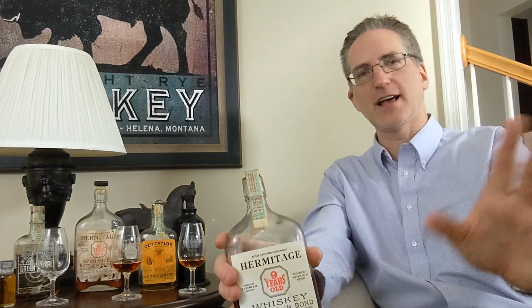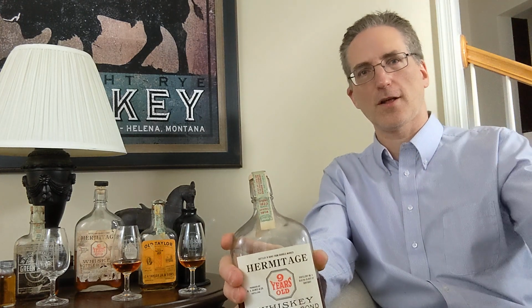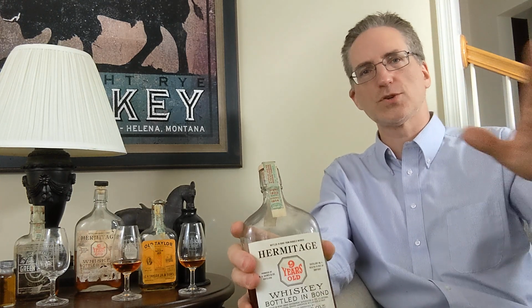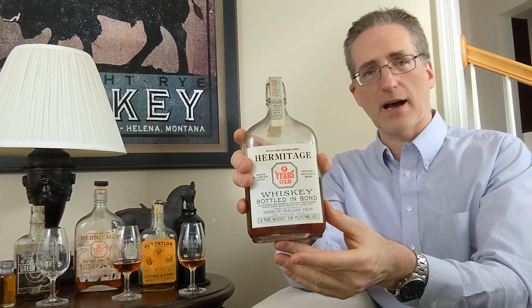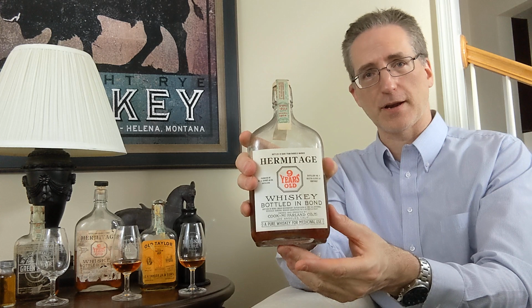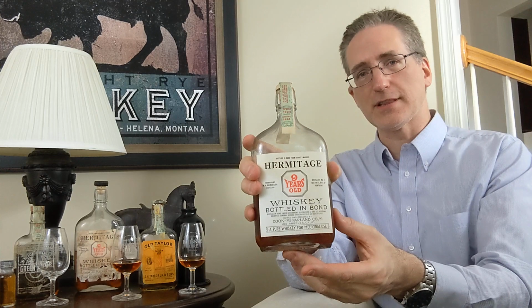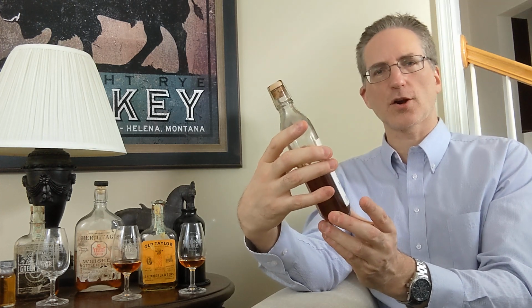Now, we talk about whiskeys like Jefferson's Ocean Aged at Sea and the Cayo and Madeira, and how you put them on boats to let them rock around and really get an extra push into that barrel. Well, imagine being on a 19th century, early 20th century train coming across the country. I can imagine that this whiskey rocked quite a bit before it finally got to California. Now, the mystery to this initially was, wait a second, Hermitage is a Kentucky whiskey.